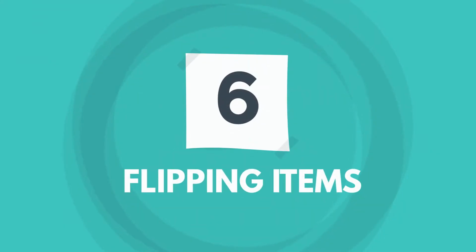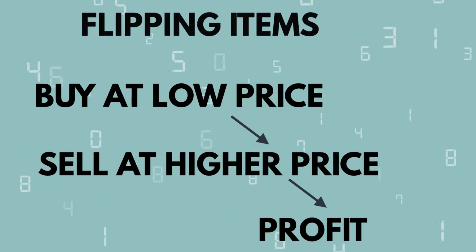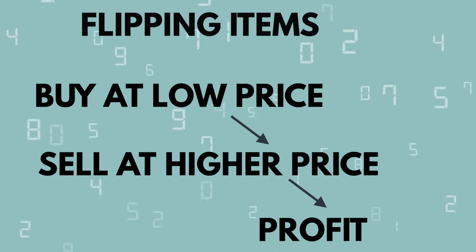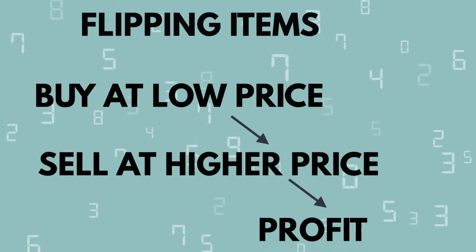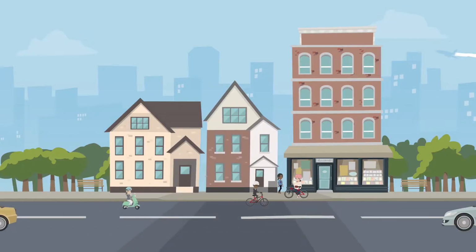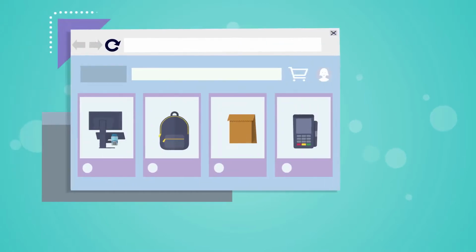Number 8. Flipping items. The next investment option of our $100 is into flipping items. The concept of flipping items is to buy an item at a price and then sell it for a higher price, turning a profit. There is some incredible stuff that you can buy at places like flea markets and garage sales and flip on websites such as eBay and Craigslist.